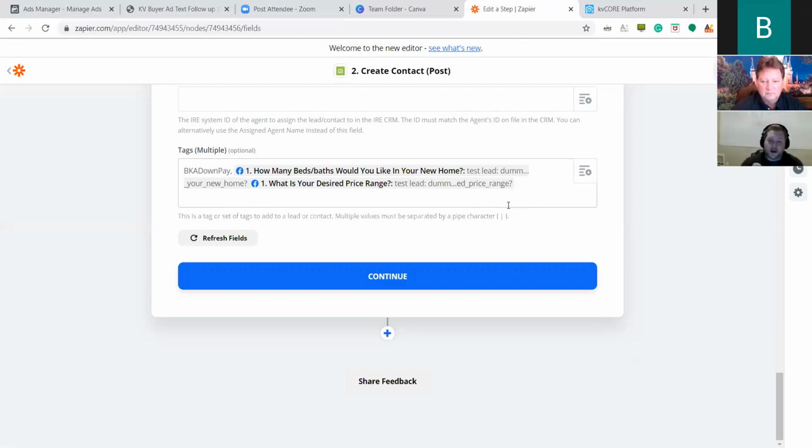But KVcore also knows, okay, now we need to send out this automated text. Correct. You have to set everything up so that it does it. But what about location? Do you put that in there? I don't put location in because I call it out on the individual ads that I'm running. Got it. Okay.